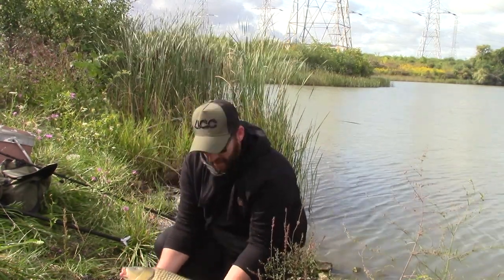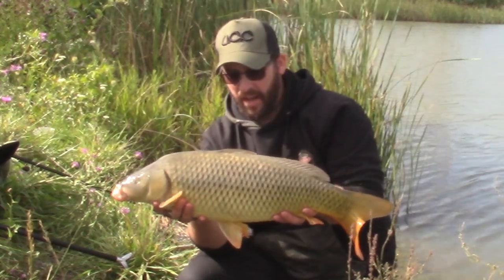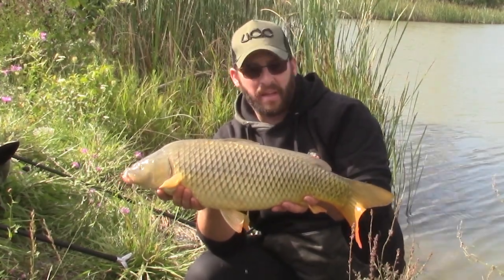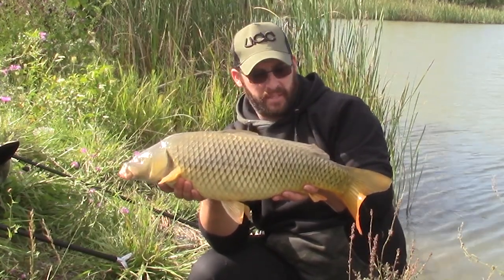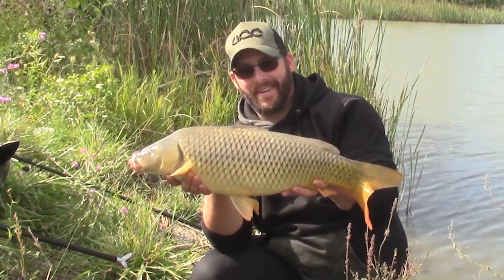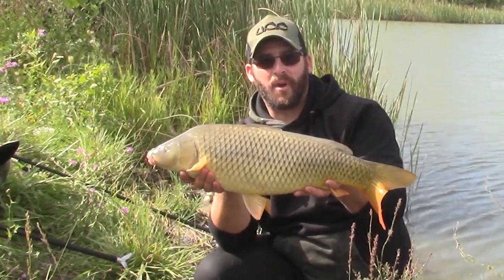This fish is much better than I was expecting this morning. I was expecting some smaller fish, but this is really thick, really healthy looking. Deep body. What a gorgeous, gorgeous fish. Pale in color because the water is murky here. It's never really clear. But still, it's just shimmering in the sunlight. It looks amazing. Really good battle. And this was on that really light rig with the 12 mil pop-up, fishing right under the rod tip.